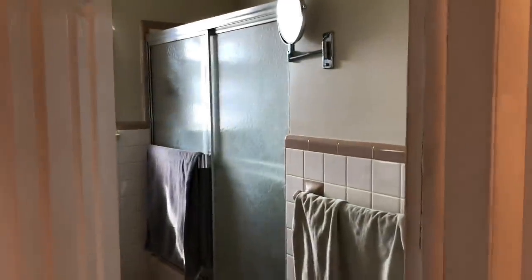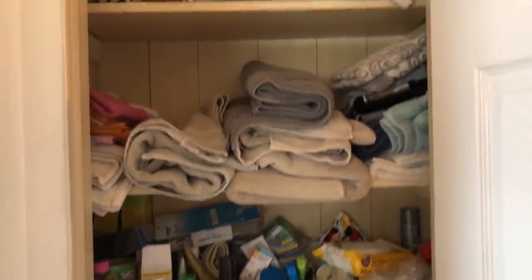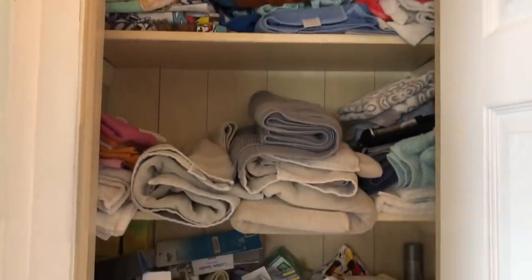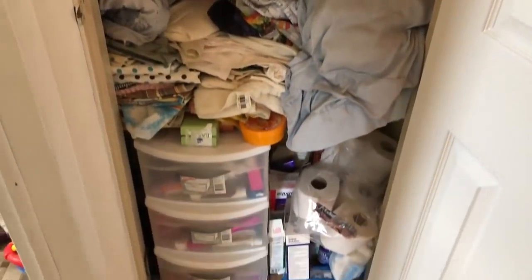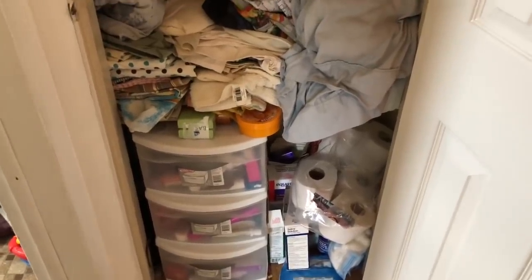Okay, guys, there it is, the bathroom linen closet, right next to the bathroom. Let's open it up and see what surprises await us. Oh, yeah. There's a lot of stuff going on in there. And I'm going to be absolutely, positively honest with you guys. This linen bathroom closet has never been cleaned out.